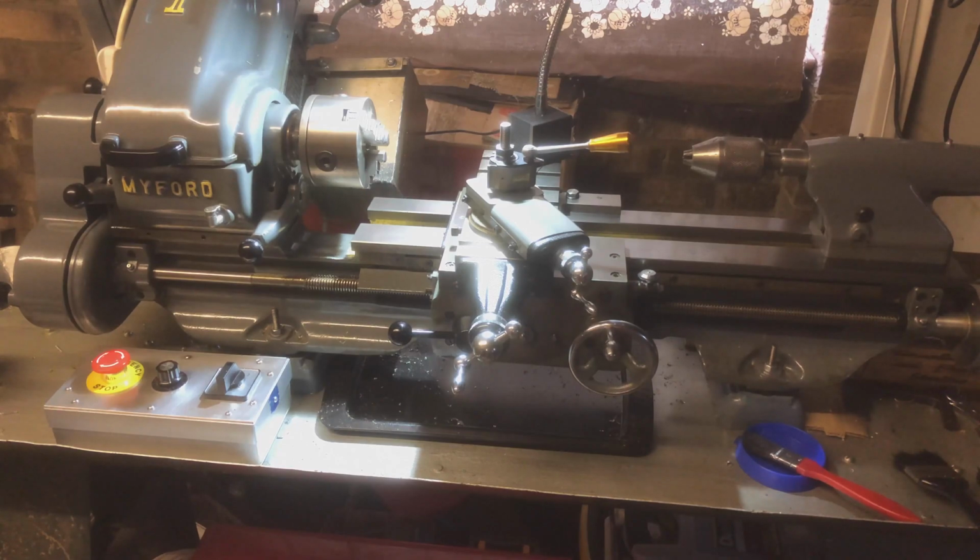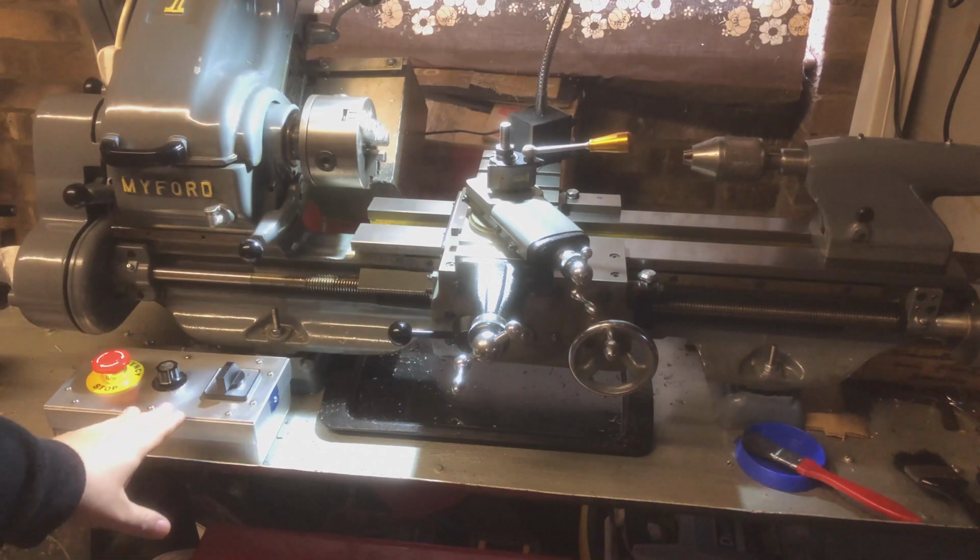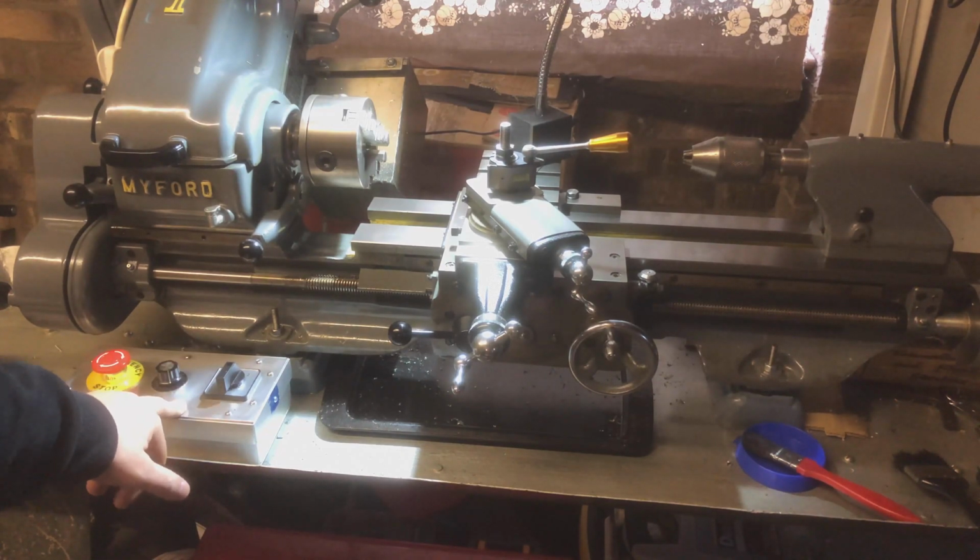So I've ordered that. I've had notification it's been shipped. I'm going to do a short video series, probably a 2 or 3 part series of installing it onto this wonderful machine. Now, there is already a series where I installed the electrical controls for this to fit the VFD.